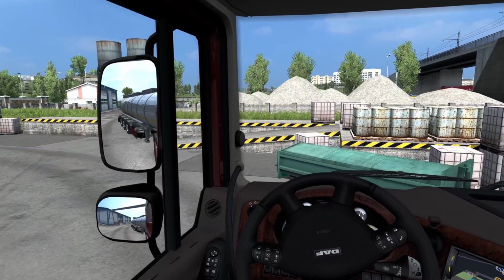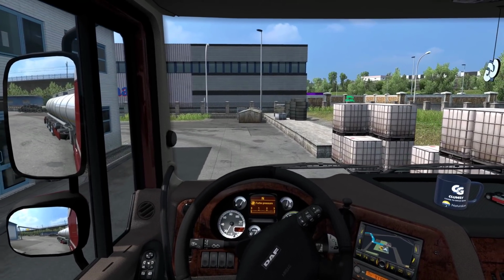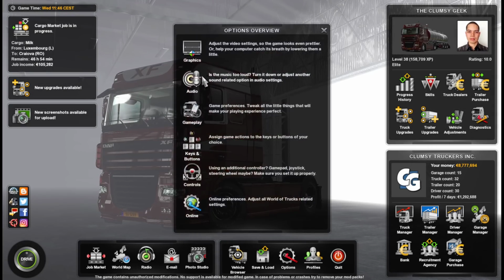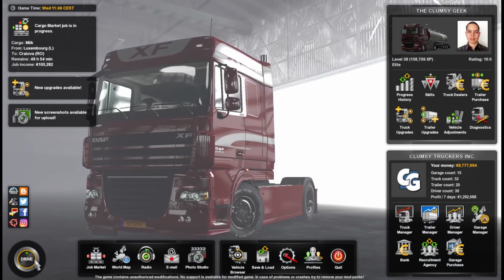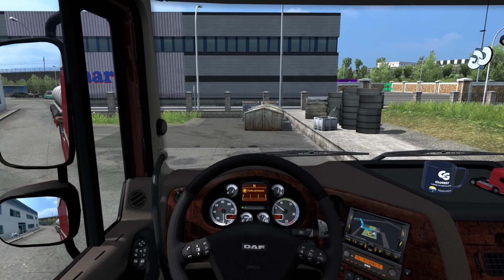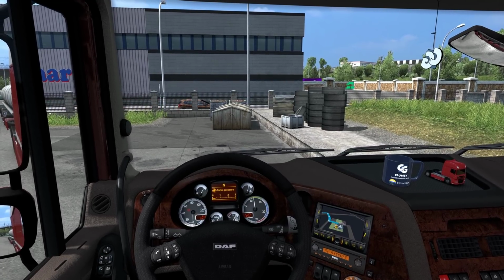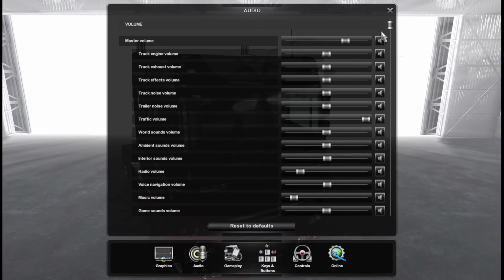Okay, once here outside, that sounds much better. Oh, that's super crisp. Okay, compare that when the audio reverb is turned on for the cabin. The one for the environment needs to be on for that echoey sound. But in the cabin, yeah, I can hear a bit of an echo. I think I'd prefer that turned off actually.